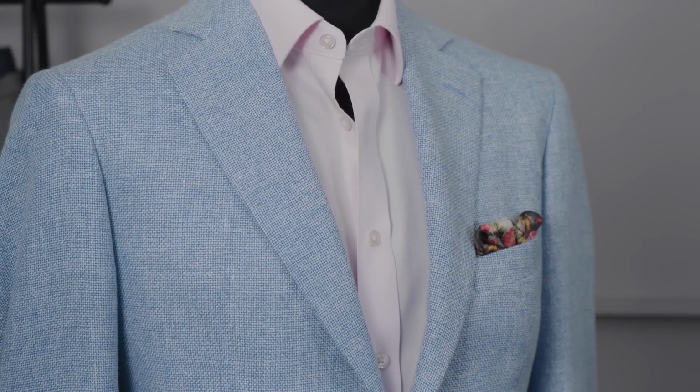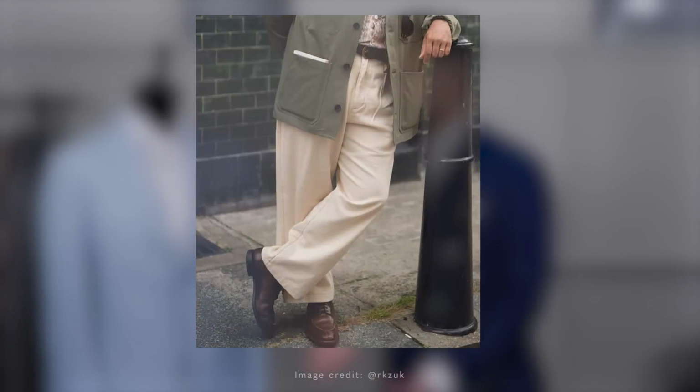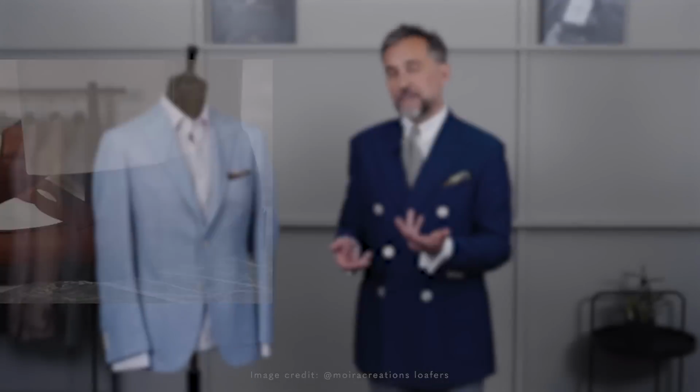But no, it's really making an effort. You've been invited to an event, it has a dress code, they still want you to be comfortable, but they still want you to look good. And then for the trousers here, this for me would be great with a pair of sort of wide leg cream linen trousers and some great shoes. Something perhaps, maybe a Belgian loafer, maybe some two-tone loafers, have some fun with it.